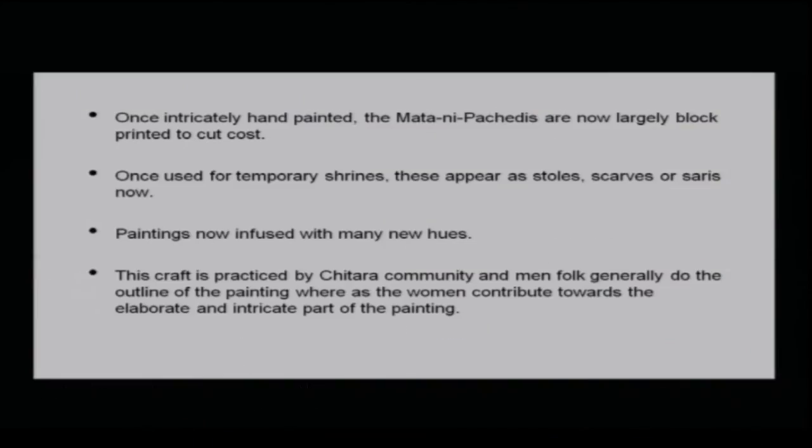Now we come to the difference between the previously drawn paintings and the modern ones. They were before intricately hand painted, but now Matani Pachedi paintings are mostly block printed in order to reduce the cost. They were originally painted on temporary shrines, but now the artists paint these on saris, stoles, scarves and other pieces of cloth. Paintings are now infused with many hues in order to reach out to the urban audience.